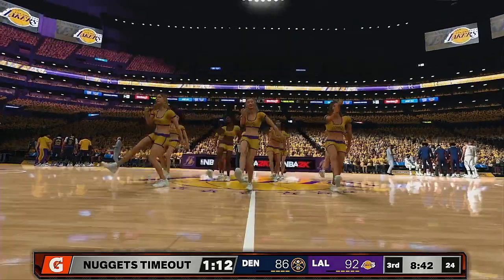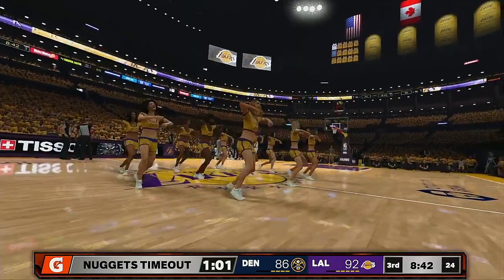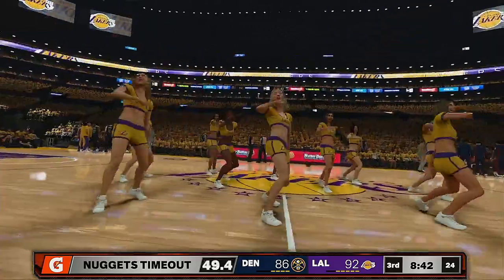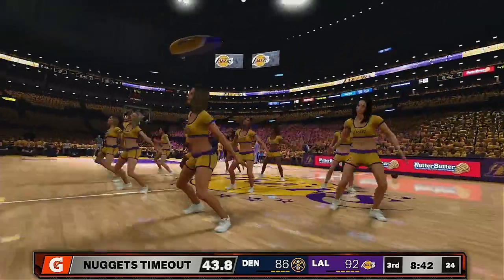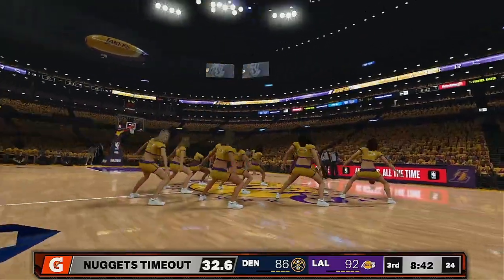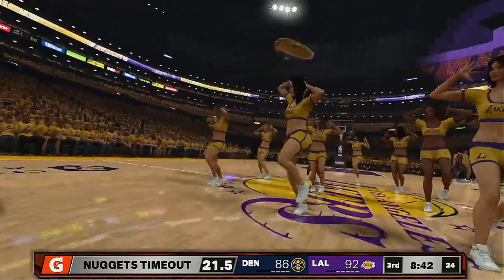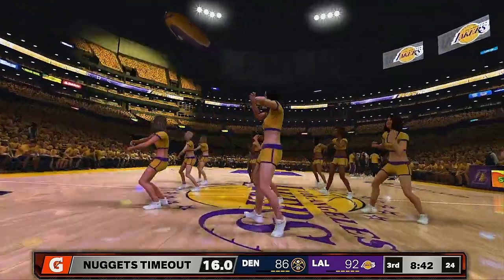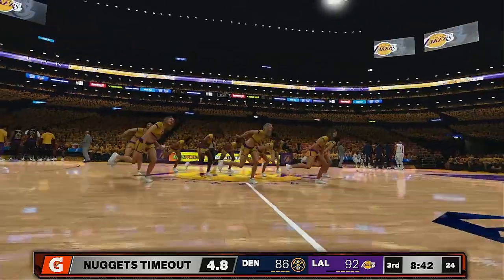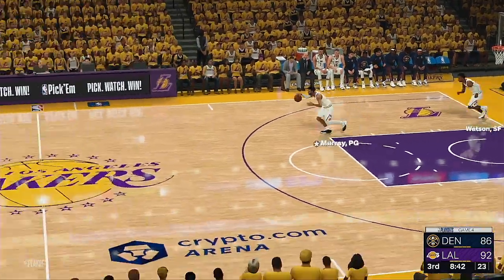And the Nuggets call time here. Protecting the rim has to be their top objective right now. I'm sure Coach is going to give them an earful about that. He can't be happy with that soft interior D. Vanderbilt's checked in. Jordan's checked in for Denver. Watson comes in for Porter Jr.